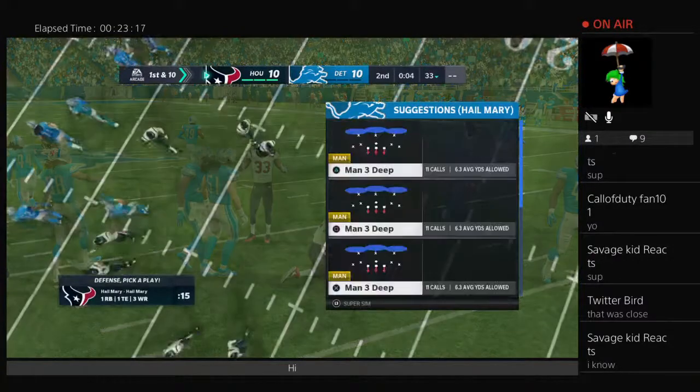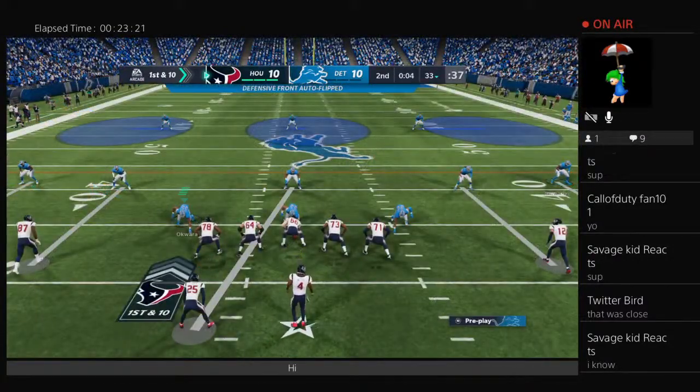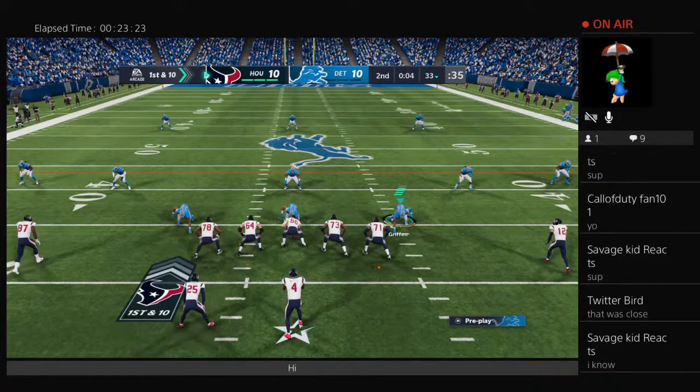The lane opens here. He's past the 30. The Texans take over. The Texans offense ready to go here for their next drive. Time here for likely one play, and then these two teams will head to the locker room all even.